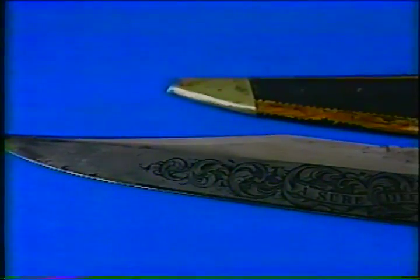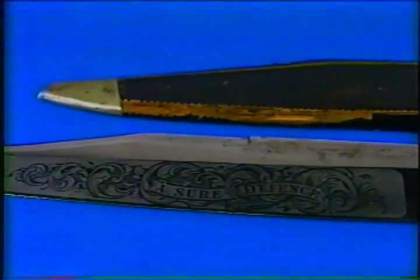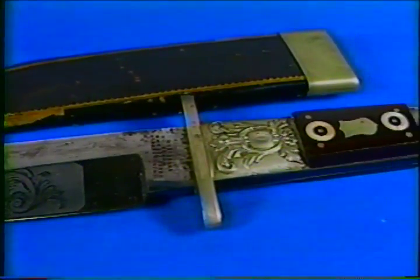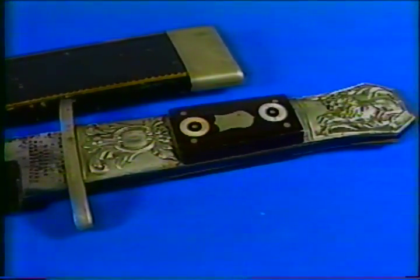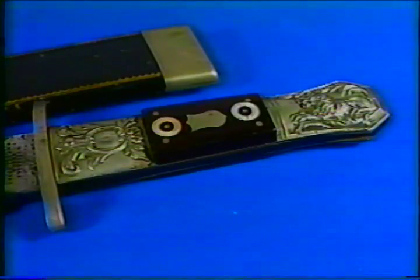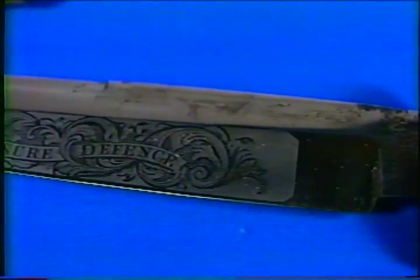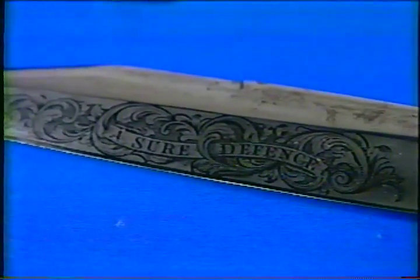This clip-point blade, marked Sheaf Island Works, Sheffield, was made by William Jackson. It has a rare lion head pommel and is fitted with polished horn scales inset with mother of pearl and a medallion escutcheons. It has a beautiful foliate etched blade with the motto, "A Sure Defense."